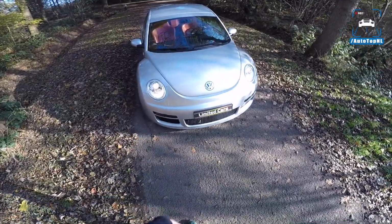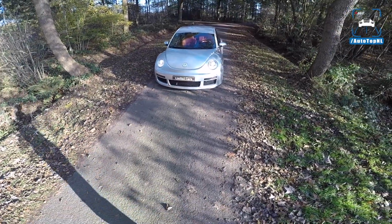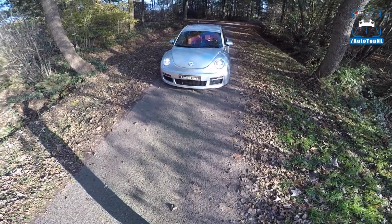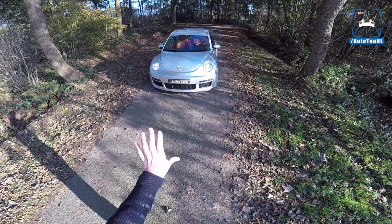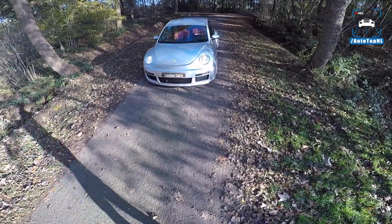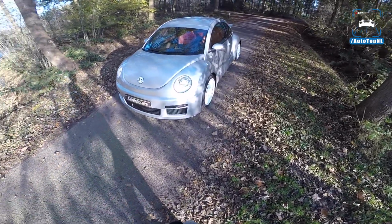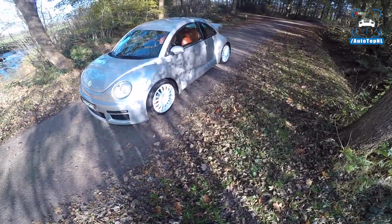We have xenon lighting, which was really quite special at the time. 2001 this car came out, and this car has standard xenon lighting, which is really special. For instance, a Porsche Carrera, you had to order that separately. That was an option.